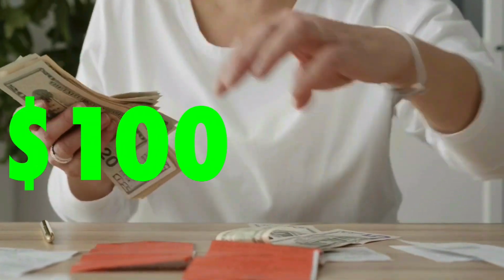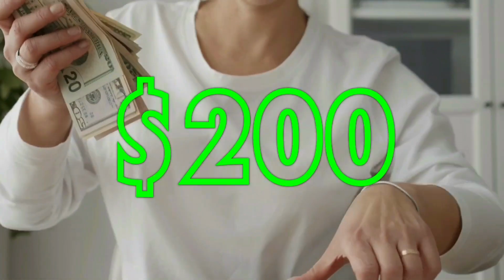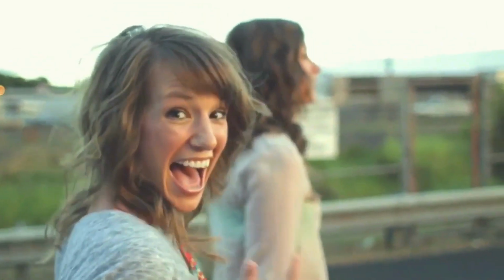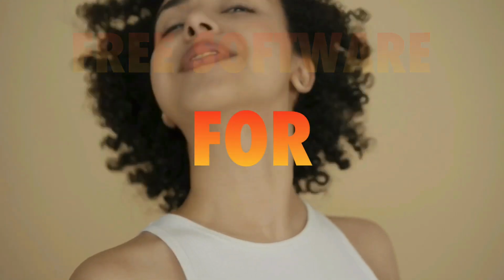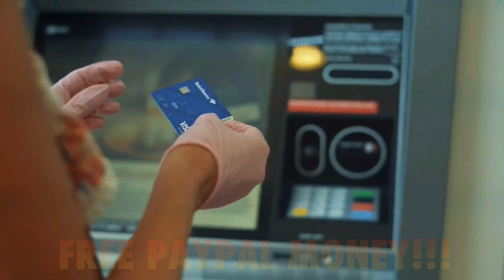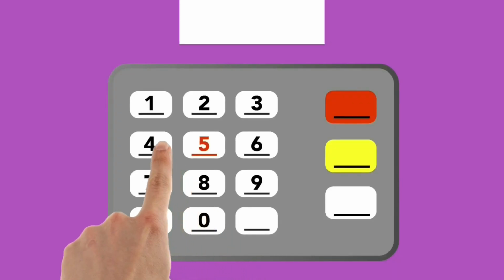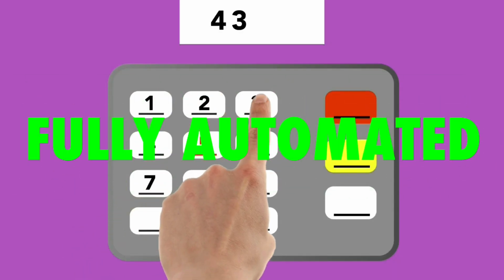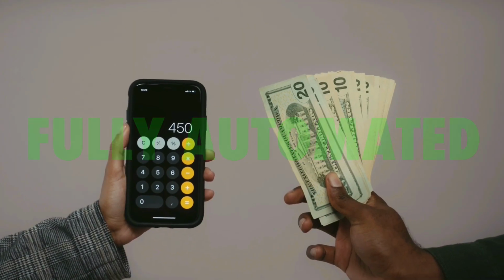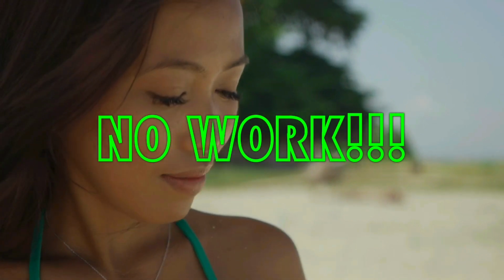$50, $100, $150, $200. There's no better sound than hearing that PayPal notification bell go off on your phone all day, every day. And what's even better than that is when you find a system that is 100% automated, that's paying you on repeat into your PayPal account every day, even while you sleep. You're getting paid for no work.